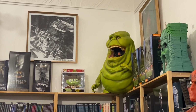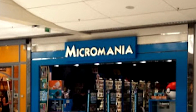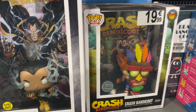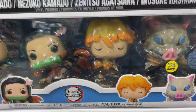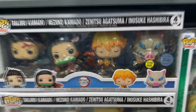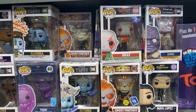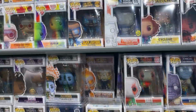And the final store we hit up was Micromania, which is actually Gamestop in France. It's the name of Gamestop in France, where they had a few like the Crash Bandicoot game cover, which I hadn't actually seen in person, a couple of comic book covers. They had that full pack of Demon Slayer, where it is only Zenitsu which glows, which is a bit of a disappointment, but it kind of is what it is. We've been seeing Funko doing this a lot. Some of the new Black Panther Wakanda Forever, pardon me, figures there. Some of the Pride figures.